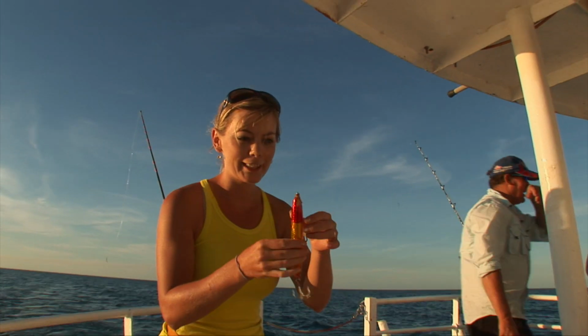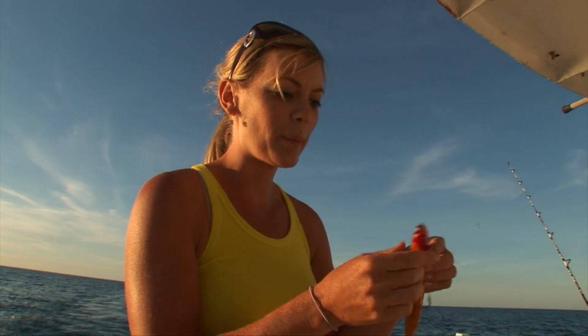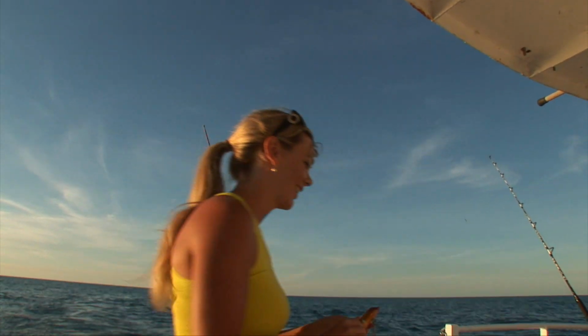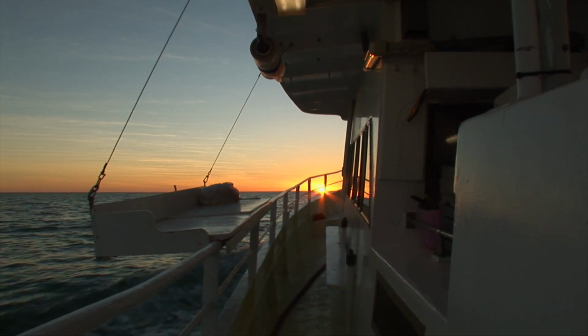See what my mackerel just did? He bit off the bib that makes the lure dive down. Decent fish. What a perfect end to an awesome day's fishing.